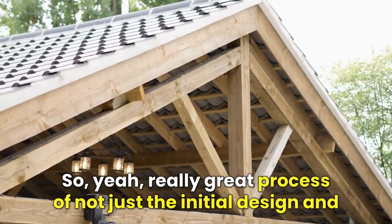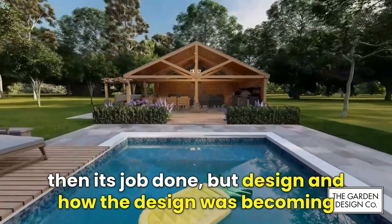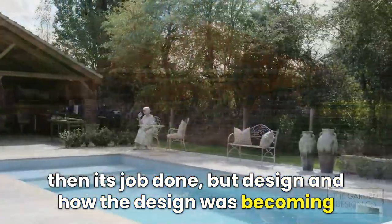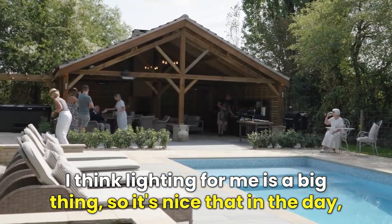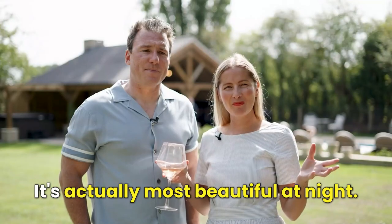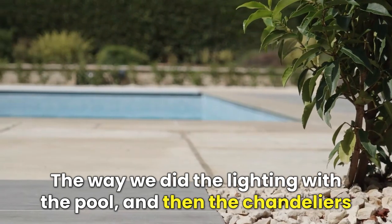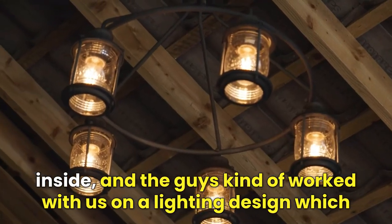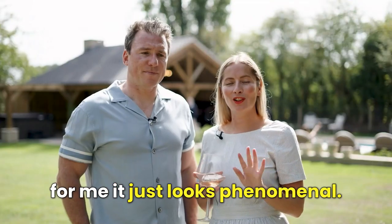So yeah, really great process of not just the initial design and then it's job done, but design and how the design was becoming a reality throughout the project. I think lighting for me is a big thing. So it's nice that in the day it's beautiful in the sunshine. It's actually most beautiful at night. The way we did the lighting with the pool and then the chandeliers inside, the guys kind of worked with us on a lighting design, which for me just looks phenomenal.